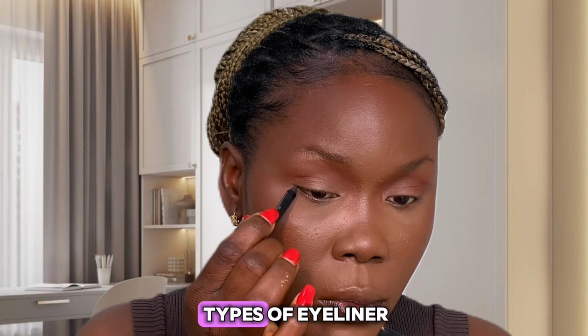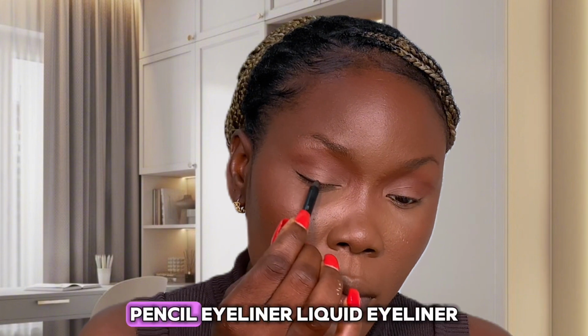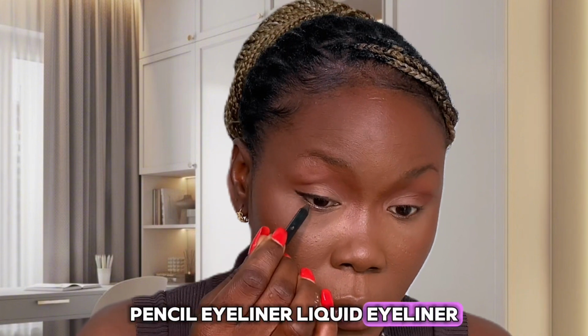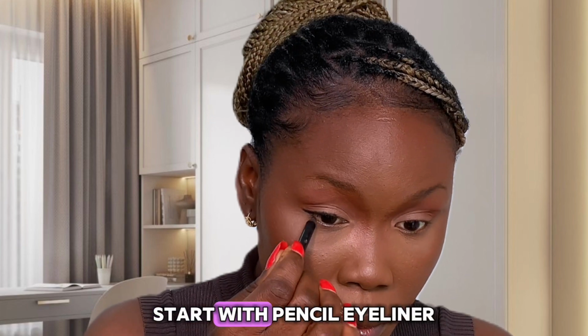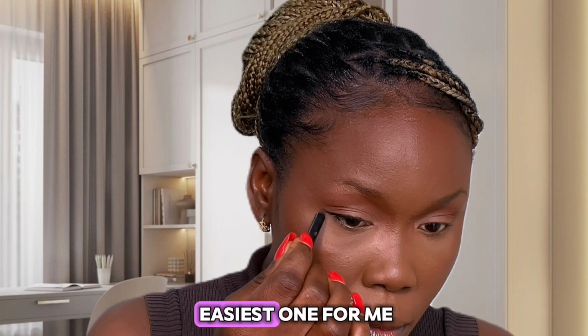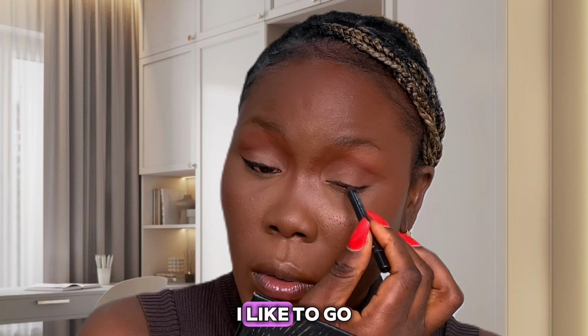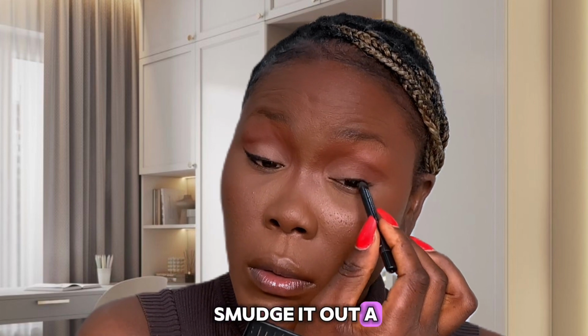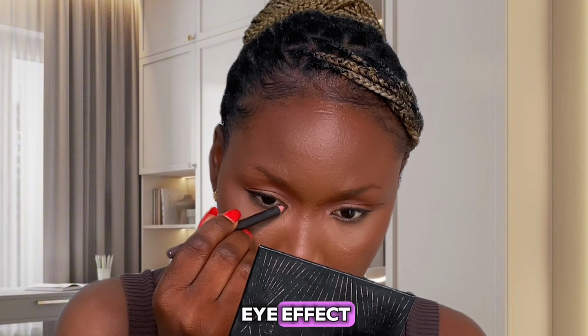There are different types of eyeliner: cream eyeliner, gel eyeliner, pencil eyeliner, liquid eyeliner. If you're new to eyeliner application, start with pencil eyeliner. This is like the easiest one for me, and when I'm done using the pencil, I like to go with powder to just smudge it out a little bit, to give me that soft smoky eye effect.